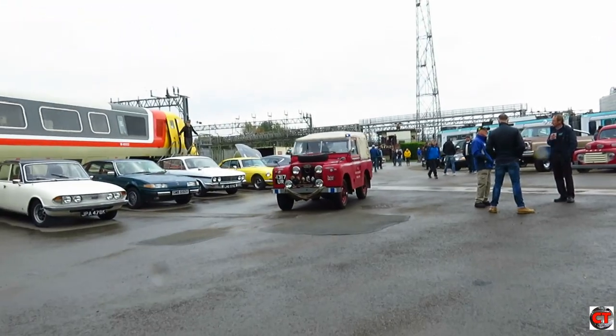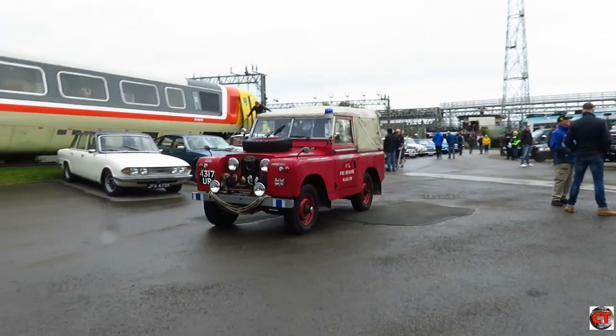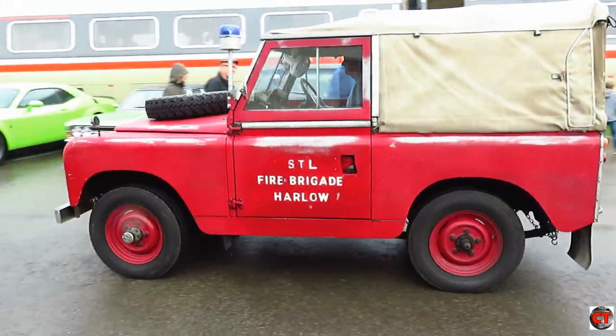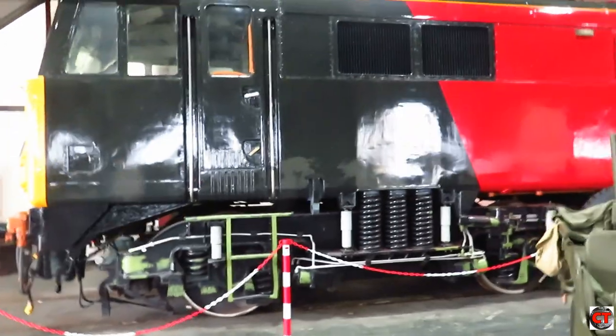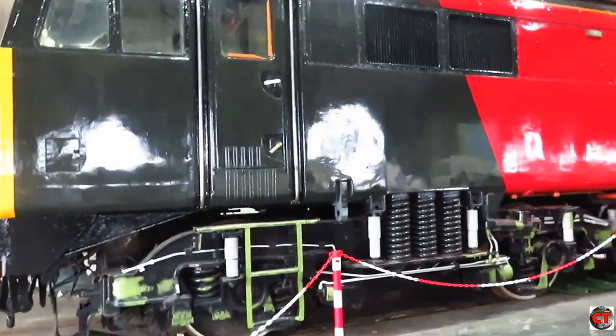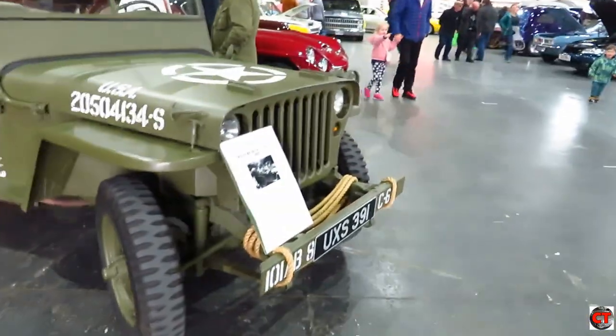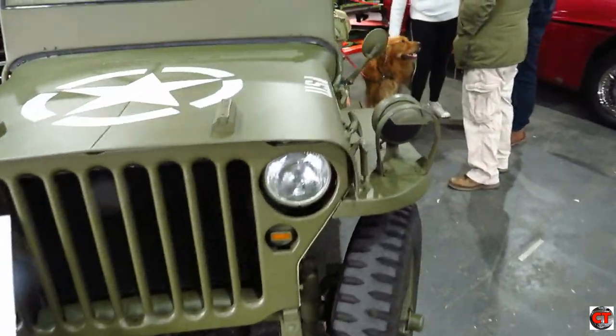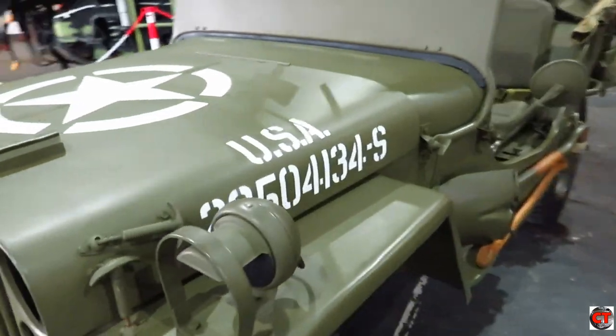Series 2 Land Rover in a fire brigade livery. Many badges and things on the front. While I might not know the origin and make of this train, I certainly know what this is. This is a Willys Jeep. Very iconic vehicle, seen in many Second World War films.